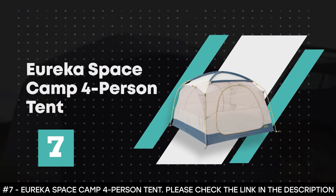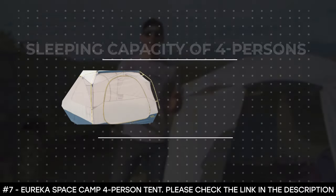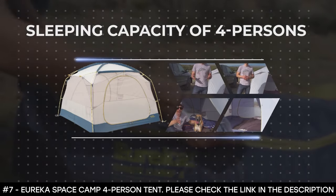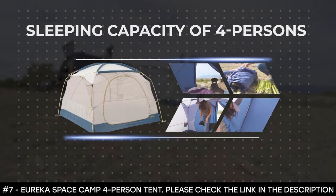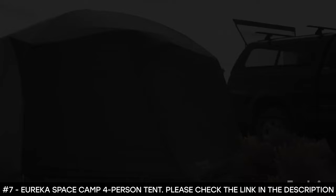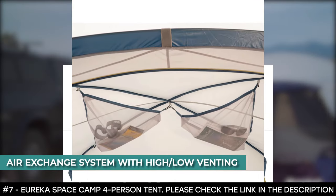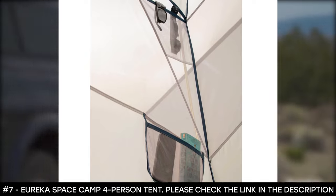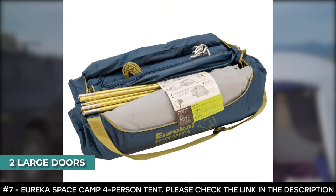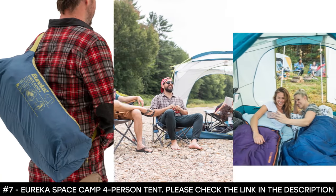Number 7. Eureka Space Camp 4-Person Tent. The Eureka Space Camp tent offers 3-season comfort for families and groups of 4. And since it has a sleeping capacity of 4 people, it delivers generous height and a large floor area. It features an air exchange system with high-low venting, which is completely adjustable, and it helps you find the right airflow for the conditions. This camping tent has 2 large doors and vestibules that keep the tent entrances dry while adding extra storage space for gear.